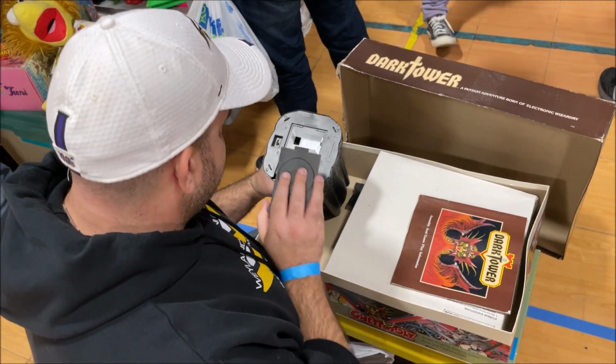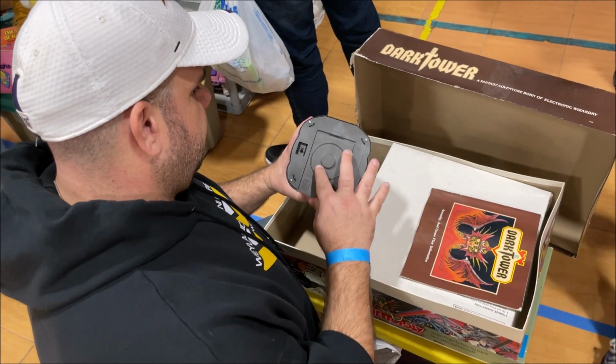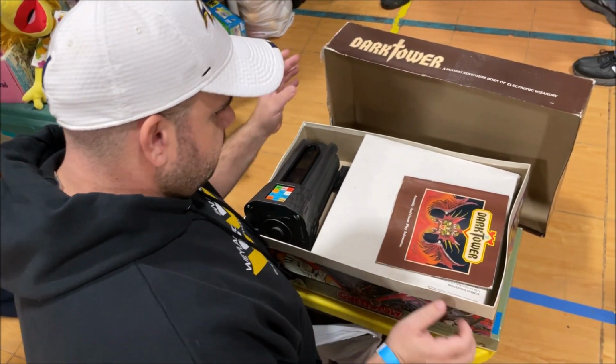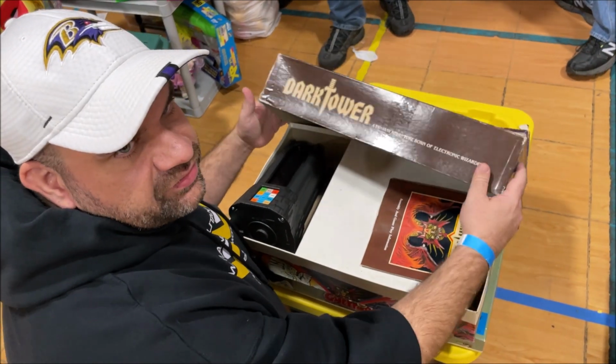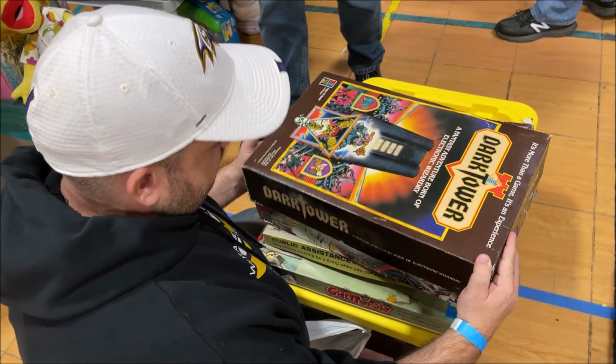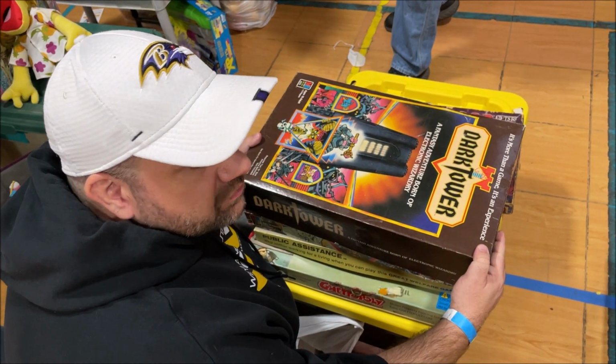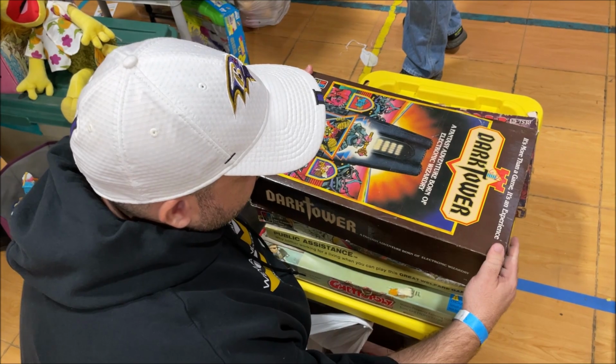Oh yeah. Wow, that looks clean. Yep. I don't know if it works or not, but it is super clean. Yeah. What are you asking for? If it does work, then it's value off of it.